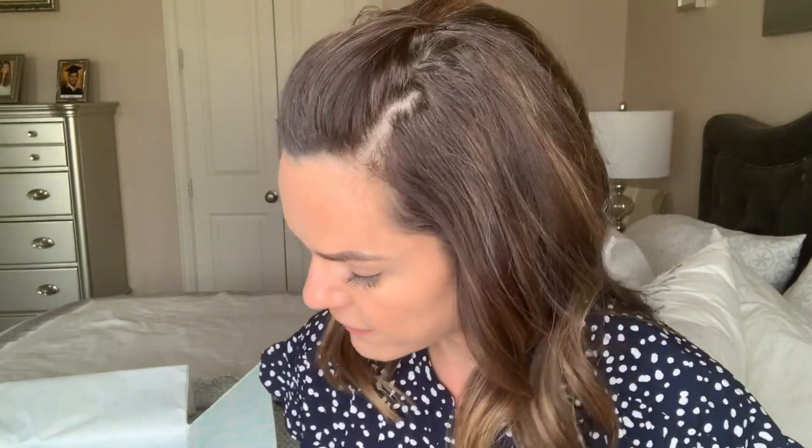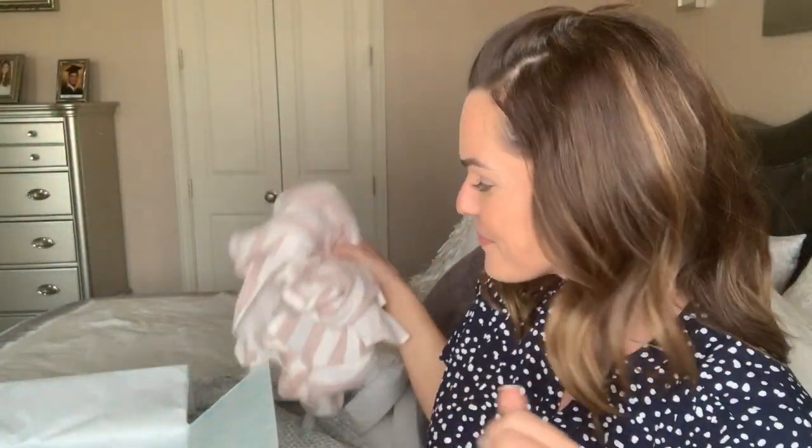Next up, we've got this tie front blouse. It is by Bixby, and it is $42. It's kind of a blushy pink and beige color, which I love neutrals. The tie front, though, is definitely a comfort zone buster, so I'm going to be trying these on in a minute and showing you what I think of them.